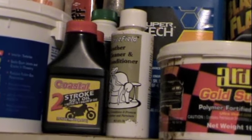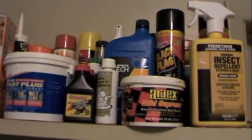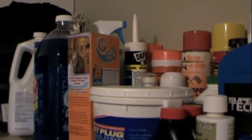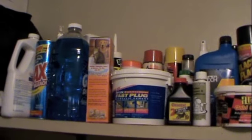and the two-stroke oil and stuff like that is for my lawn equipment. But then over here I have all of my household stuff that I utilize to clean the house and keep everything nice and fresh and pretty much in order, because cleanliness is next to godliness. So, but that's that supply.